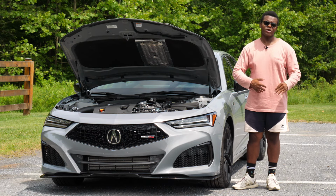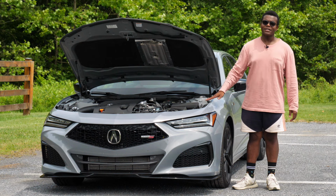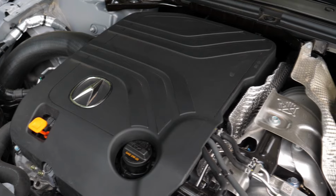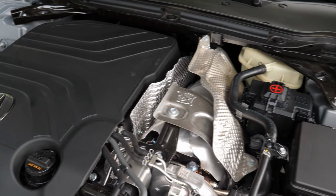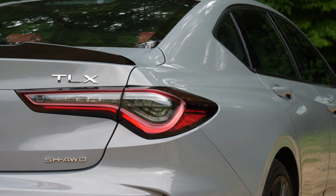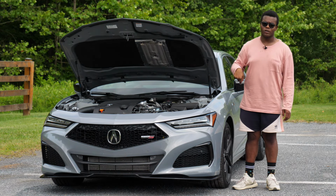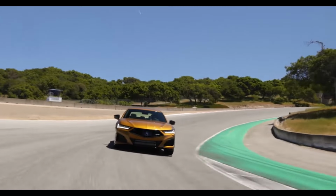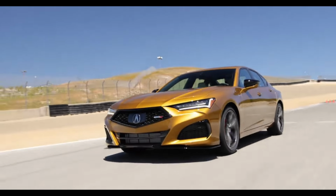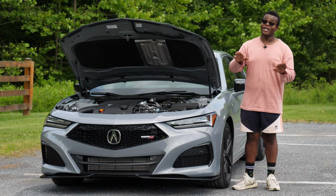Of course, those numbers are less than what you'll find from BMW, Mercedes, and Audi, but this engine still puts a smile on my face. It's paired to a 10-speed automatic transmission that's built and designed by Honda. And of course, because this is an Acura, it has super handling all-wheel drive, one of the best all-wheel drive systems in the business because it uses mechanical torque vectoring. So it can send up to 70% of power to the rear wheels and 100% of power to each rear wheel. We'll talk about how well it works a little bit later, but it's already mind-blowing.